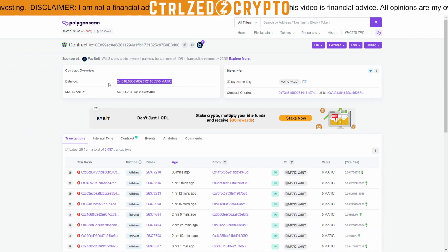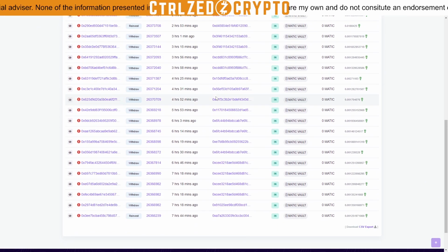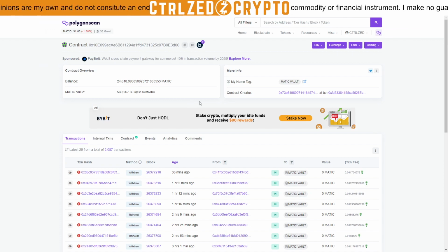So there you go, guys. If anyone knows anything about this, let me know. I'd be very curious to understand why this has happened. And if you are invested in Matic Vault, it just looks like you can't get any investments out, and there's no way of doing it on the chain itself, as it's not a website issue. So hopefully this is useful to some of you guys.